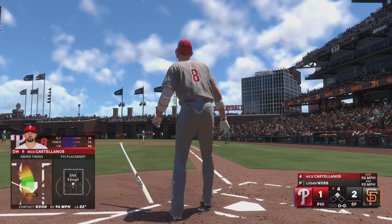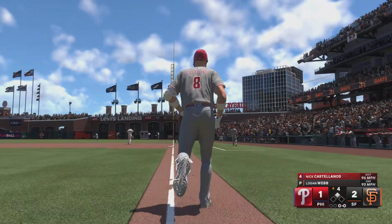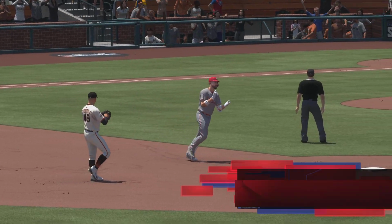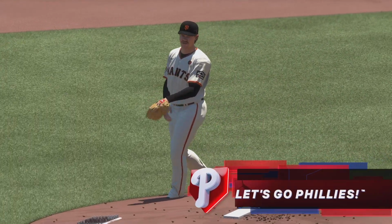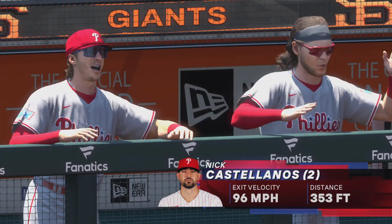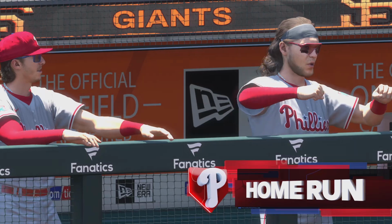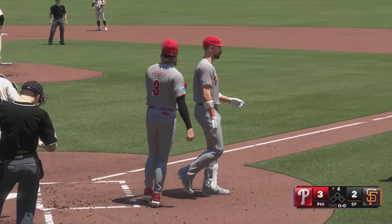Swing and a drive, deep right field. Gone. He doinks it off the foul pole. He powers that one out of here. His 2nd of the year, and they add a pair. It's 3-2. He only needed 1 swing to square it up. Not wasting any time in that at bat, Boog. Aggressive, and it paid off.